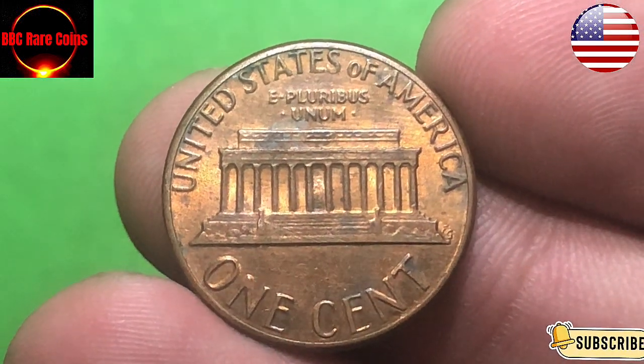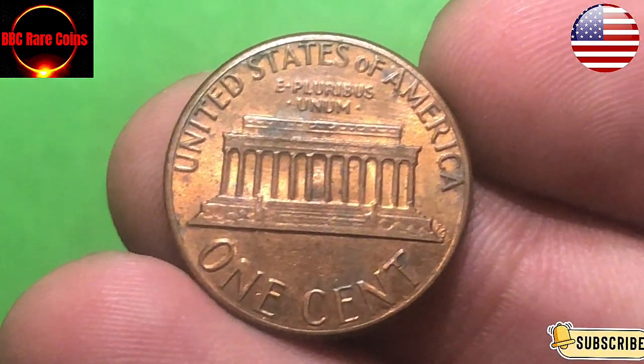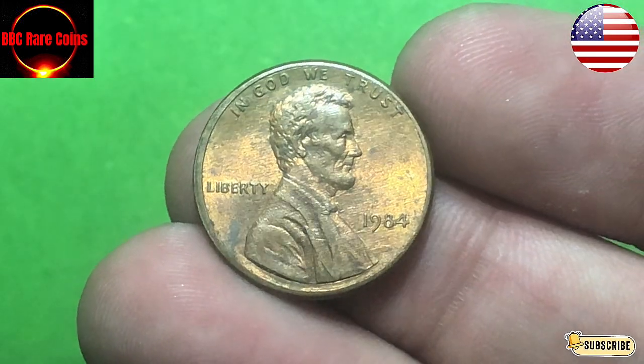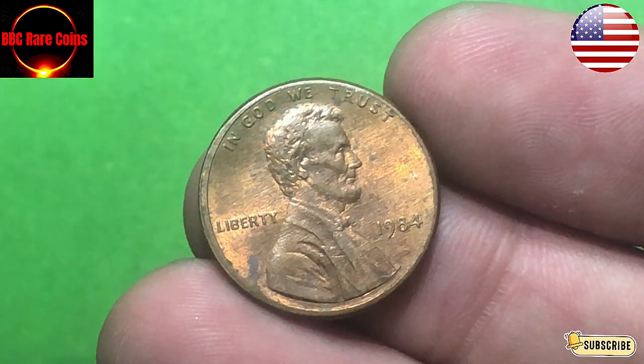In one quick moment, a small mistake in the die engraving process created a design flaw, so subtle that even mint workers didn't notice. But for those who would come to know its true rarity, it became one of the most sought-after coins in modern American history. That error, a double ear. What's a double ear Lincoln penny?